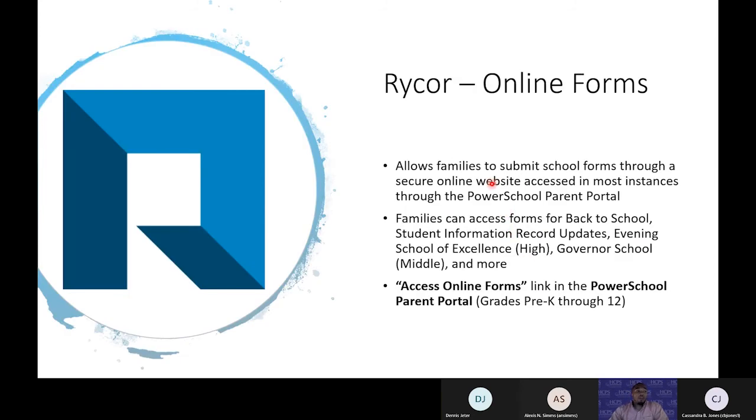Then we're going to go over to the Rycor online forms. So again, Rycor allows families to submit school forms. It's a secure browser, secure website. Everything is compliant. It holds student information as well, but it also allows you to access online forms through the web browser or even on a mobile device. So you can actually go to the web browser.